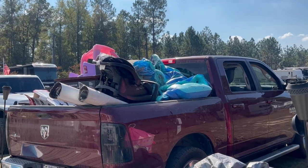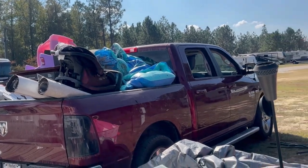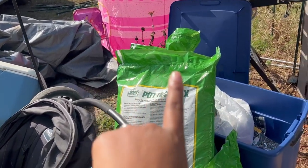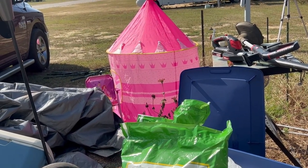So we went ahead and got everything that we're going to take to the dump in the truck. And my husband's going to go ahead and drop that off. There's still some miscellaneous things in the yard. I'm going to give this potting soil to my neighbor. That tent is not supposed to be gone with us, but it may just get tossed in. We'll see what happens. So coming to you with the most recent update, as you can see, there's still quite a few things in the yard, but that's going to get taken care of.